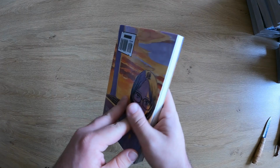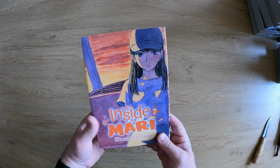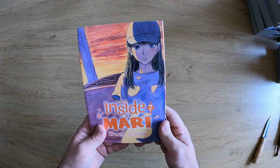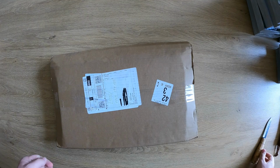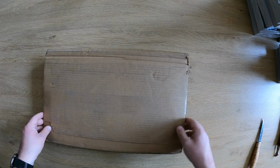I read it on Crunchyroll since it's available there, but I was hoping it would get a physical release. It did. I'm gonna collect it all and reread it, because it's Suehiro Maruo... I mean Shuzo Oshimi, and I love his works. Down to the last two packages. So I still have this one and that huge box over there.